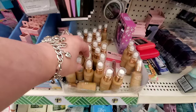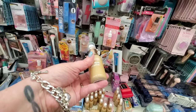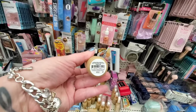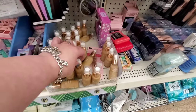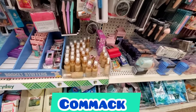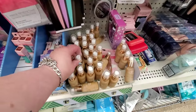Another thing that I'm shocked to see, I am in the Comac Dollar Tree, is more of the Flower Beauty Get Real Serum Foundation. This one is tawny and I love this product, you guys. I love it. And I am really happy to find more of it. This color actually was good for me. I'm gonna definitely grab a couple of bottles of this because this sells for, yeah, they're all the same shade.